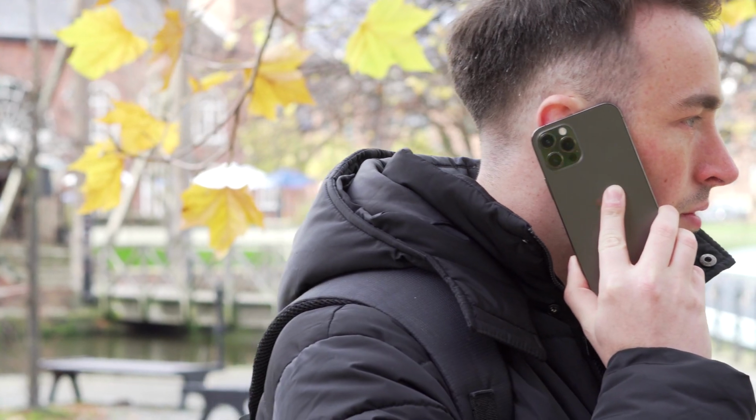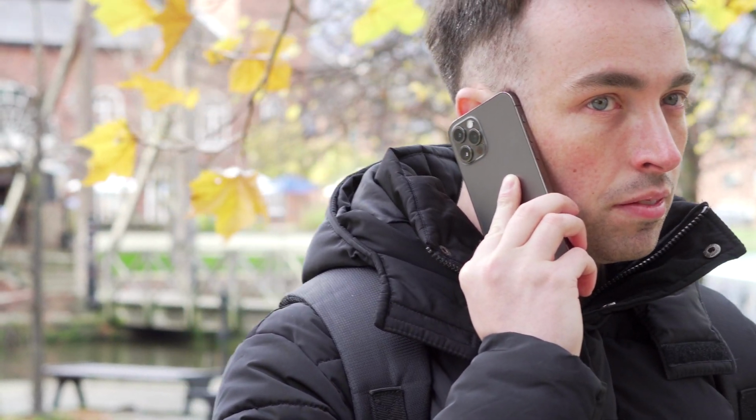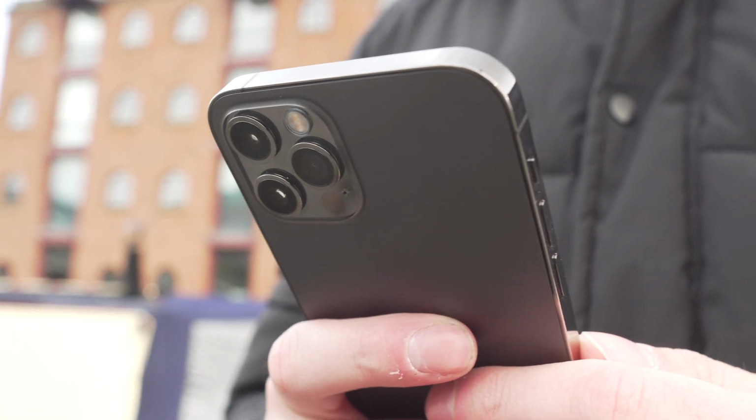But in the full review in a couple of weeks, I will be able to have a little bit of a deeper look into what that battery is like. But for now, I think 5 or 6, even 7 hours of screen on time, that's pretty reasonable. Overall impressions though of the iPhone 12 Pro so far is that it's my favorite iPhone that Apple have ever released, and I know I will say this every single year, but that new design has made it really nice.